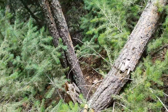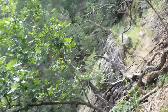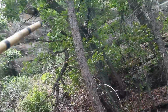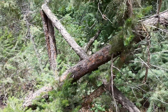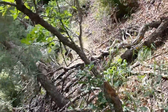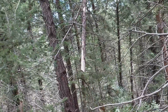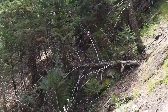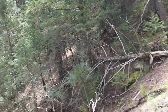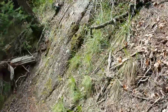This log broken off there, put there on purpose. Just an incredible amount of sign up here. I just love this little area. It's so hidden and it's hard to traverse. They've been here for hundreds of years. Wow. Another ravine. It really gets sticky coming through here.